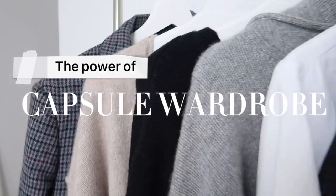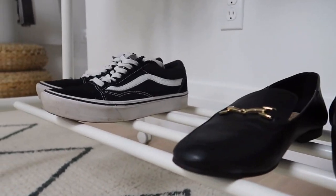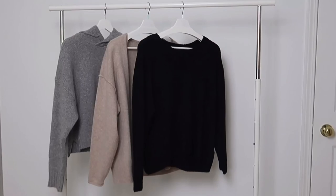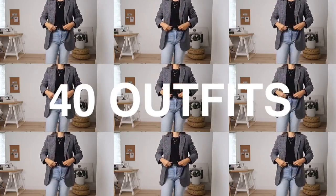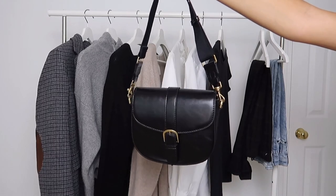In this video, I will show you the power of capsule wardrobe. As you will see in this video, you don't need a lot of clothes to create a new outfit every day. By the way, there is nothing wrong with wearing the same outfit on repeat. I love minimal style, and in fall, I love to add a little bit of edgy vibe. Let's see 40 outfits I've created by just using 11 items, accessories included.